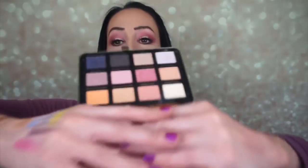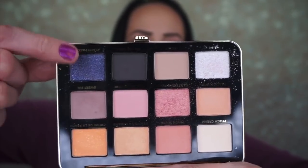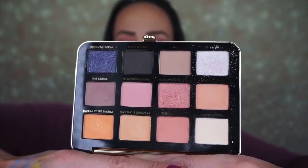Here is the White Peach Too Faced palette. I have used this and I don't think it's bad. I don't like this color at all. I think it stinks, but it's not a bad palette. I definitely grabbed for this for a while. Here is the Beauty Rust Colored Rain palette.